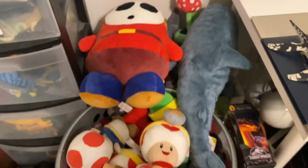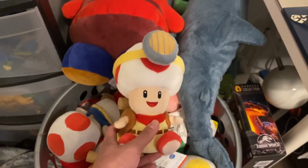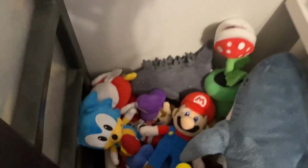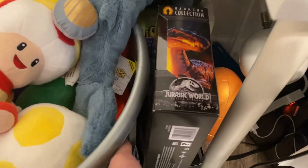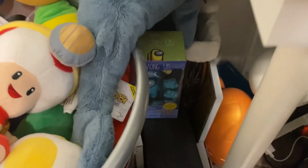Down here are two baskets of plushies. Here's my personal favorite, which is Captain Toad. Here is this big soft Shy Guy that I got from Target last year. And in here, just more plushies, mainly video game characters. Then down here is just some in-box action figures, like this second Hammond Collection Baryonyx, and then an Among Us figure, and the Amber Collection Ellie Sattler.